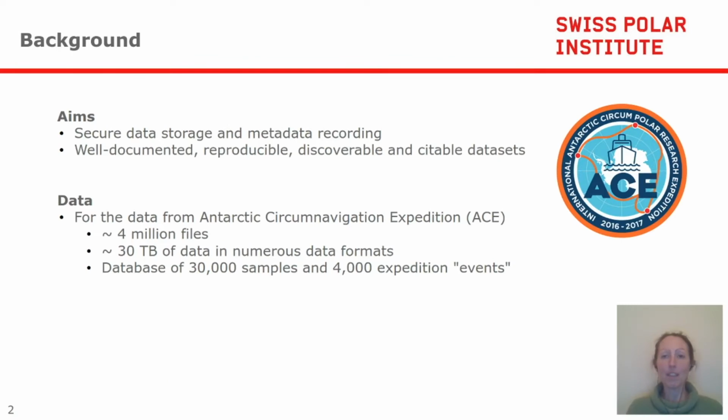Over the past 4 years, the Swiss Polar Institute has adopted a number of existing tools and services to manage data from a recent expedition. The aim of this work was to ensure the data were securely stored for the future and well described. It's important to note that we didn't work on the majority of the processing of the data. That wasn't our role. This was more the responsibility of the researchers. But we did want to assist them in making sure that the data would be openly and freely available for the future.